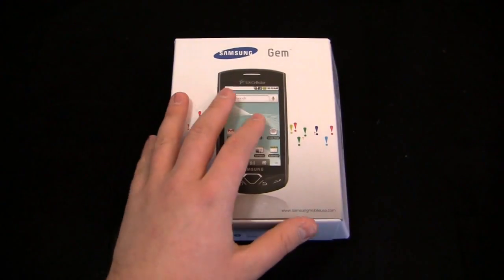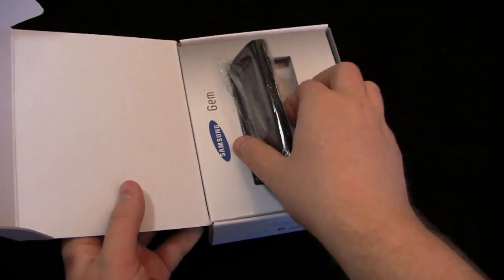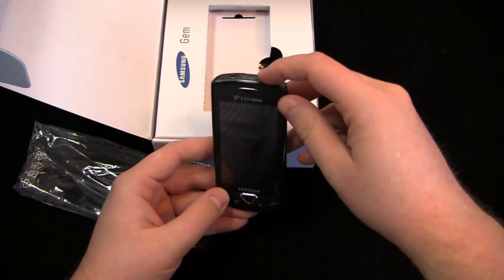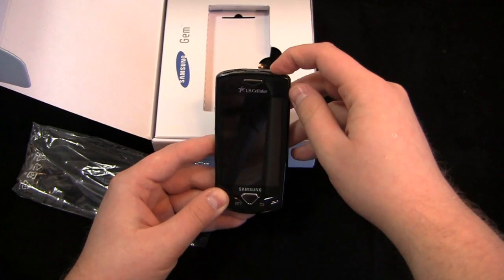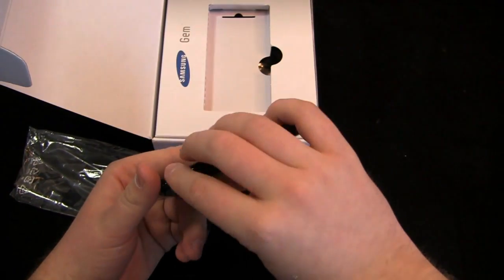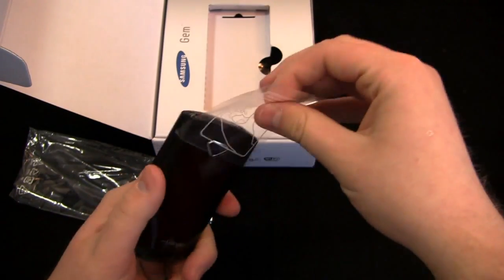Let's take a look at that. We'll open it up here and see. And of course, these have to be activated prior to being sent to us, so it's not a true unboxing, but hey, it's an unboxing for us. While it's powering up, we'll take a look at the device here and remove some of the stickers.